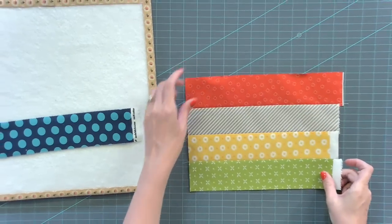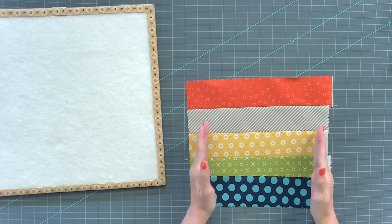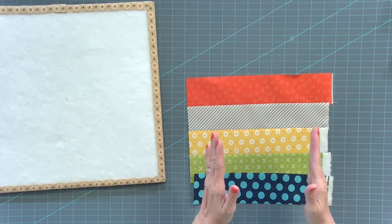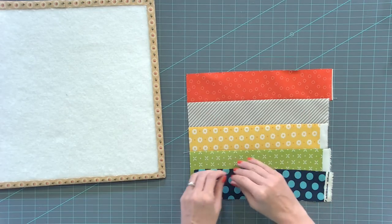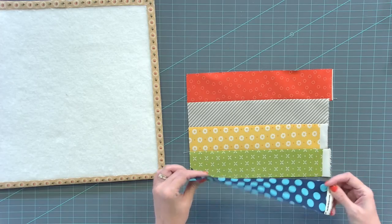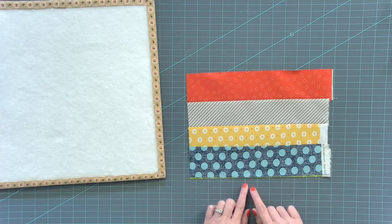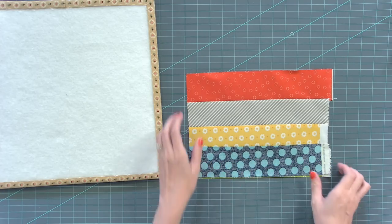So then we're going to add our last one. And I have kept all my selvage on the same area because I made this bigger than it needs to be. I want to be able to trim that down so it's exact, because that is my personality. So same thing. Sew on the green, leave a little bit of room for the blue.